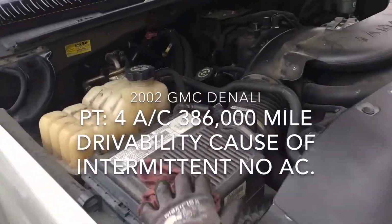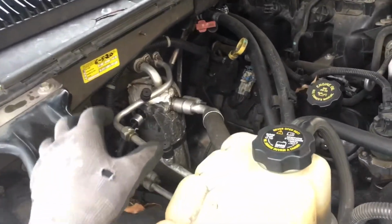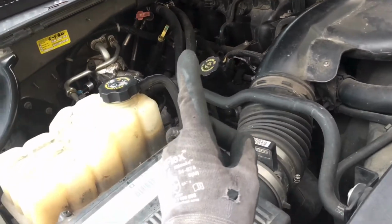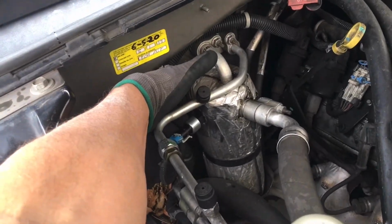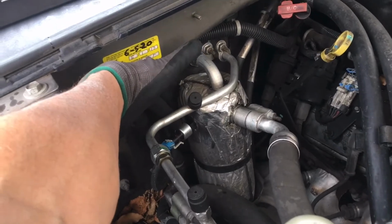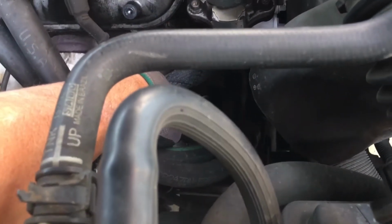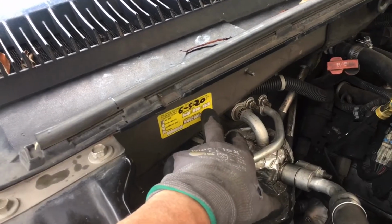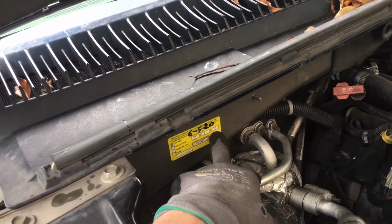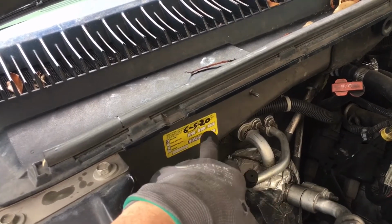Update after recharging. I didn't have time to take video, but now that I'm packing up and going, the symptom was AC not working before. Just for good measure, he replaced the cycling fan clutch, and replaced the O-ring where we found a little bit of oil residue around one seal, even though it was last charged in 2013 and it was full at that time, only 1 or 2 ounces low. This is a 2002 GMC Denali, I think.